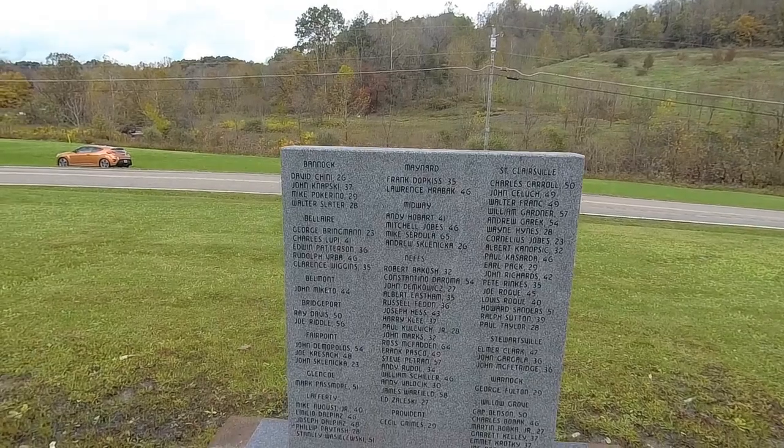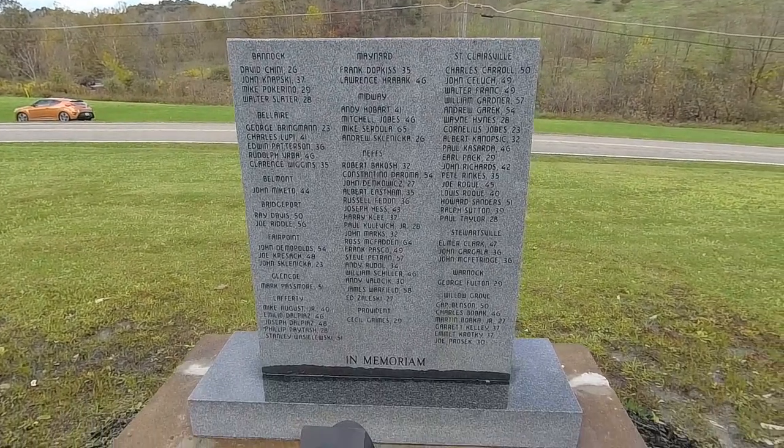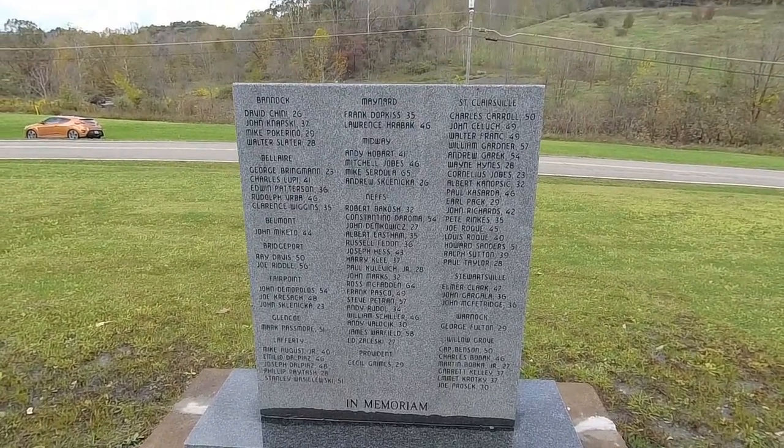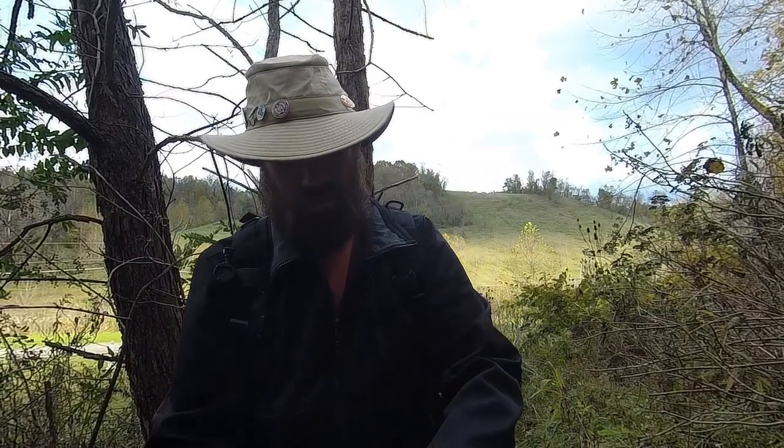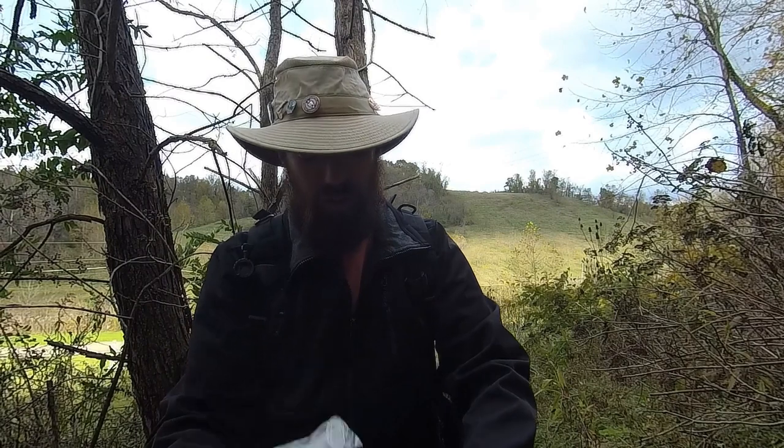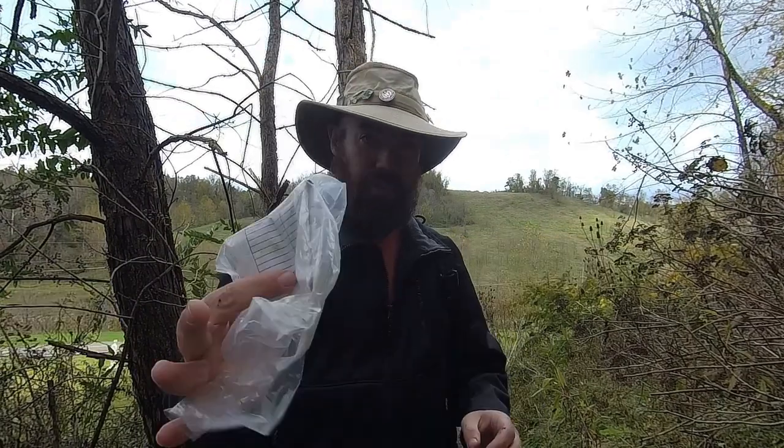Here's the names of the men that died in the mine explosion. As always, the log book. You know the drill. You're gonna sign this and then on to number 11.